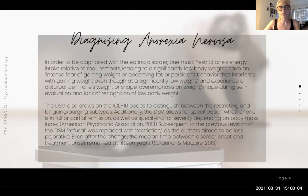And the DSM also has subtypes. It has a binging and purging subtype, as well as specifiers, including a full or partial remission and a severity specifier based on body mass index. And also, just an aside, the DSM took out the word refusal and replaced it with the word restriction because the authors thought that it was less pejorative.